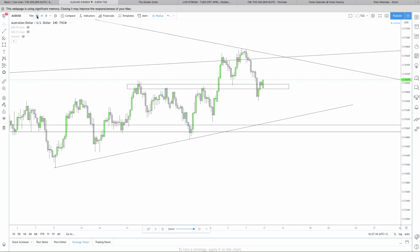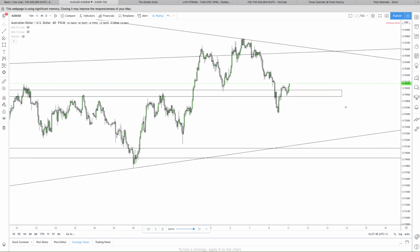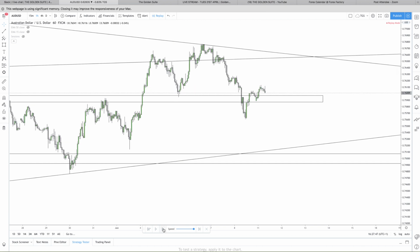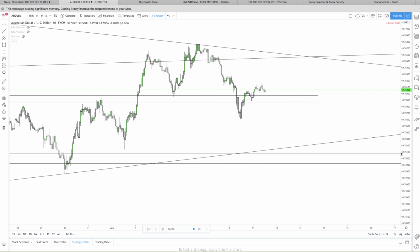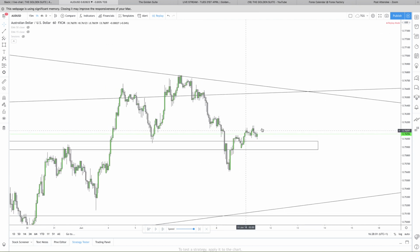What's going on the hourly? Might be able to take a little intraday short here. It's looking quite nice. We're getting this bit of a kind of a flag pattern going on, bit of a wedge. So let's just start to see what's happening, because there might be. That looks quite nice. We've come up once, twice. Okay, that doesn't look too bad.